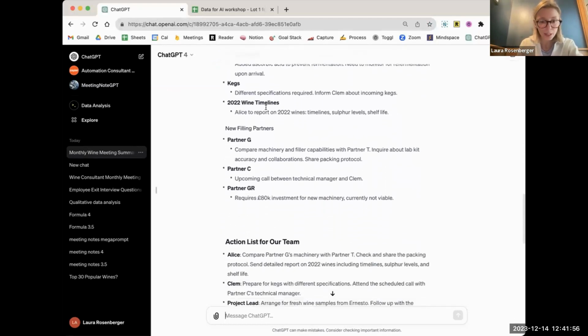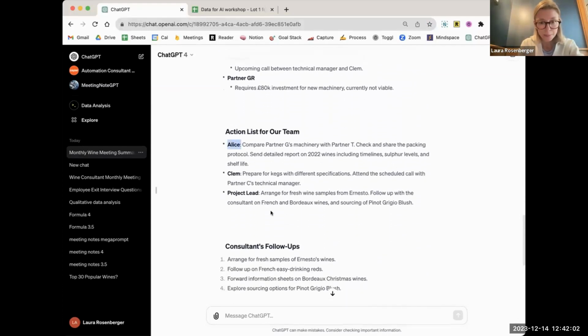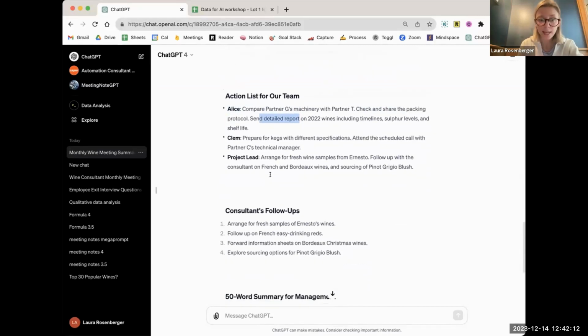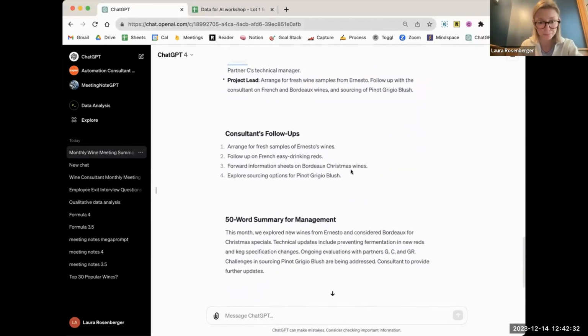Action list for the team. This is good because it's put people's names against it. It's telling Alice that she needs to do these things. Again, maybe it would have been nice to have separate bullet points under her name. Some important context that I would give it next time I'm iterating this prompt is that Clem is actually the name of the consultant rather than someone on our team. By using this a lot, you'll start to notice what context you teach your intern. You can just edit that into the prompt, and then it's there ready to use again next time.